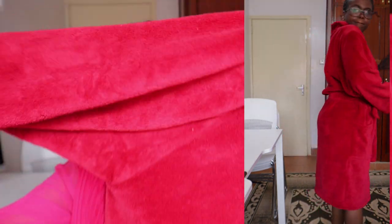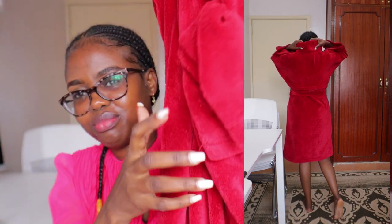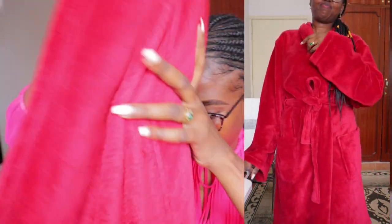On to the last night stuff. I got this red gown. This one was 400 shillings. This thing is warm. It's warm. It still comes with a belt.